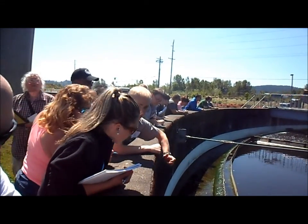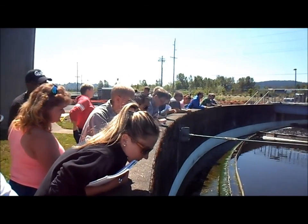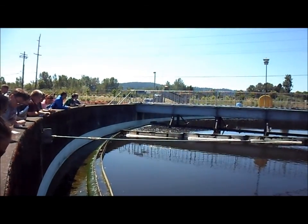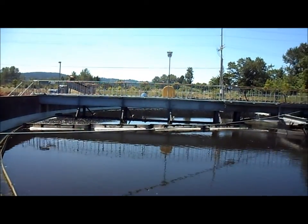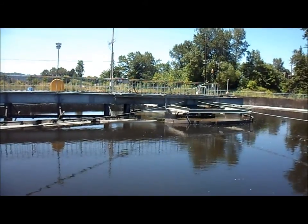No, we just stand right here. Yeah. You want them ducked like that. You don't want them clear. Are those all duck feathers in there? Those are all duck feathers. No, it's cottonwood. Never mind.